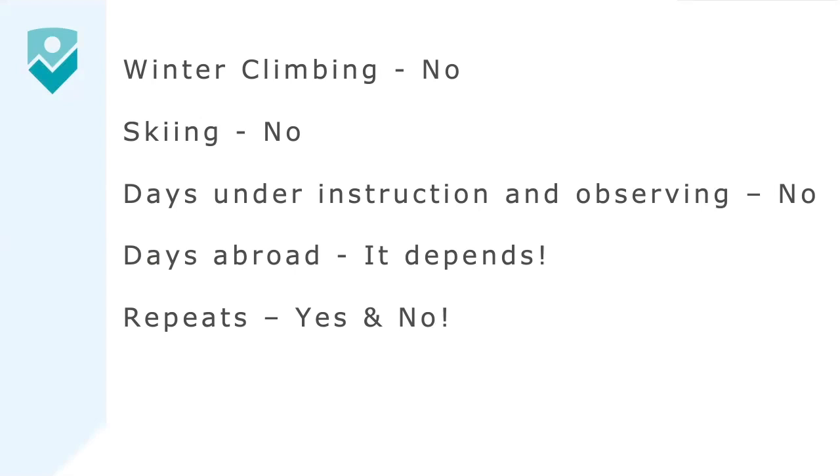You certainly want, if you've got any climbing in there that you think might count as quality mountain days, then they want to be a real minority. They don't want to be a major part of your logbook. It's a walking and journeying award.